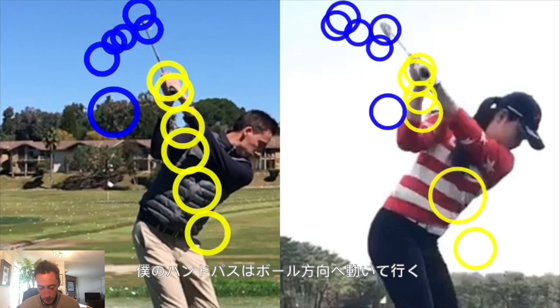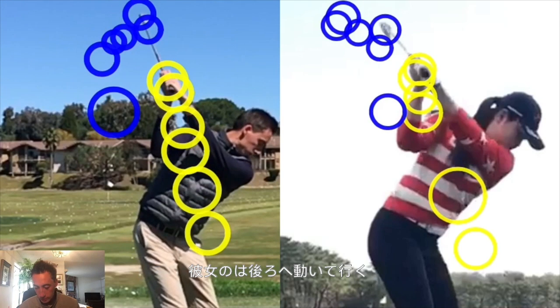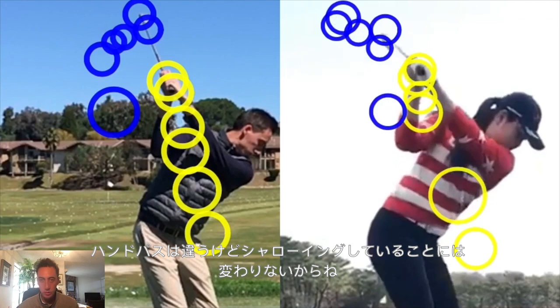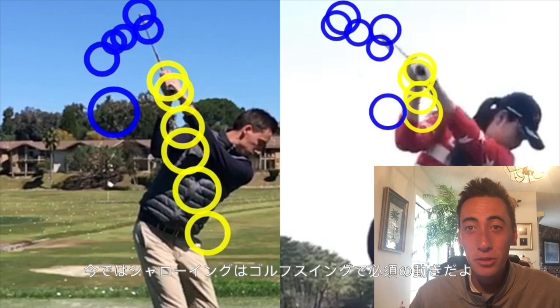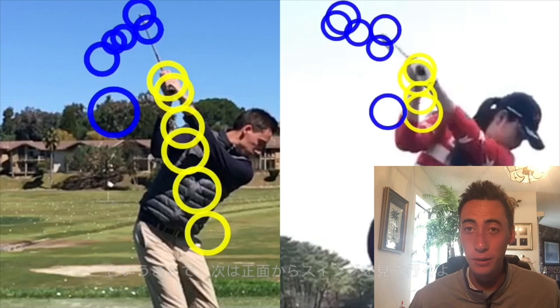Mine's working out initially and then kind of down. Hers is working a little bit more behind and then out, right? So there's a little difference there, but again, she is shallowing out the golf club. So for this first little segment, like we kind of prove, the Japanese golf professionals so far, everyone I've seen has shallowed out the golf club. So keep that in mind when you guys are out there trying to practice. Shallowing out the golf club is, I think, a necessity. I almost think you could call it a law of good golf swings.